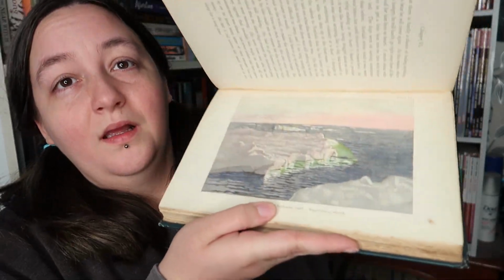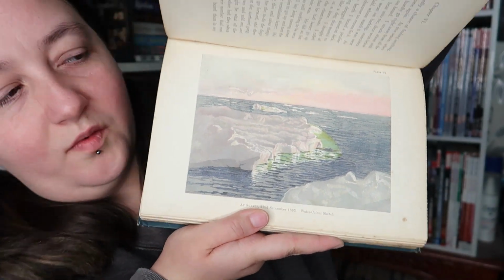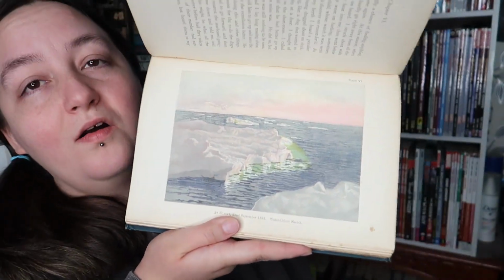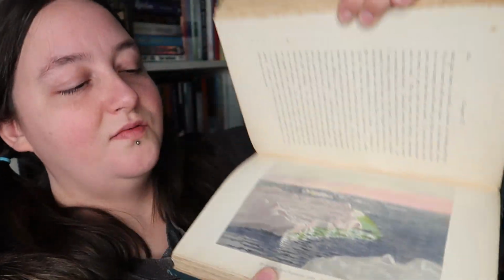There are also coloured plates, if I can show you that. This one is not the most colourful, but it's the first one I can find, of actual artworks that Fridtjof Nansen did. So this one is a watercolour sketch from the 22nd of September 1893 at sunset. So that's just really cool.